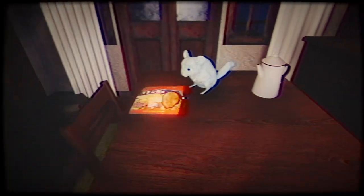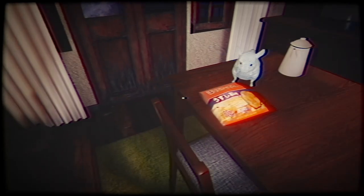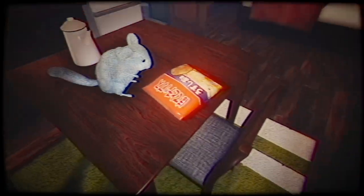Okay, I need to eat something, apparently. Right, well, I've changed. And I've got the flashlight. I just need to... Oh, God. Funny how the radio just went a bit weird then. Crisps. Come here. Yeah, come on. Can I eat the crisps, please?